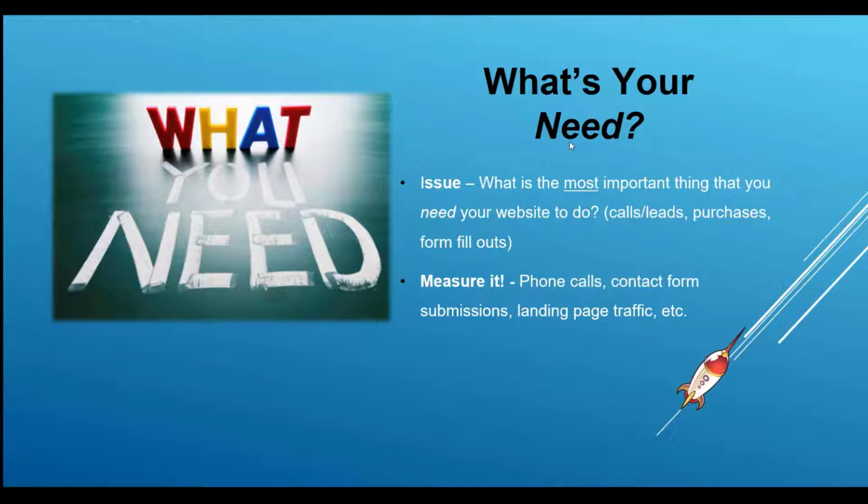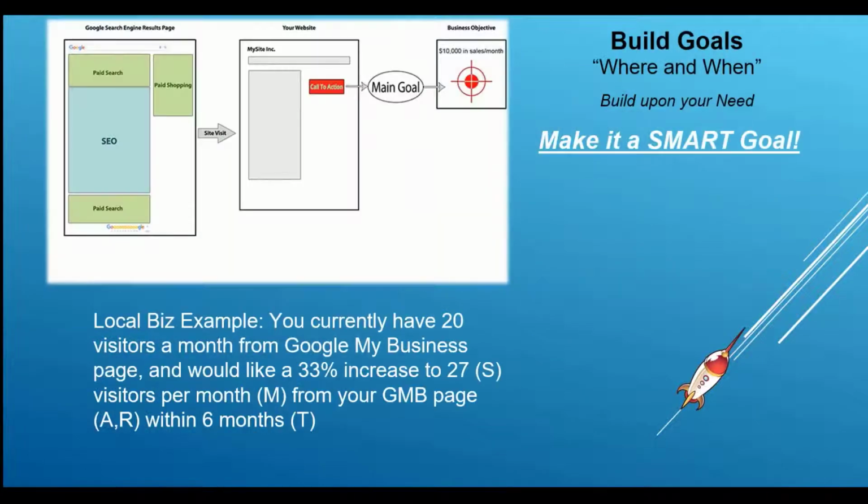First is your need. You have to determine your need. What do you want your site to do or do more of? Think measurably here. Things like phone calls, contact form submissions, landing page traffic, etc. These are KPIs, also known as key performance indicators, that are important to your business. Think of those first.